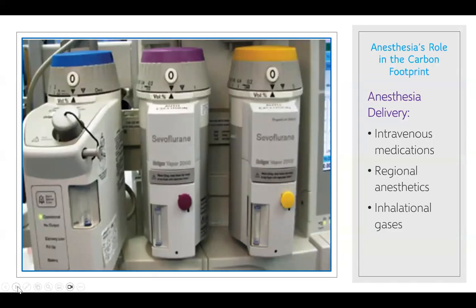So let's talk a little bit about the anesthetic gases. There are several different ways here, and we're going to talk about each one and how they impact or influence our climate health. For anesthesia delivery, we can give it through intravenous medications. We can give it through regional anesthetics, those are peripheral nerve blocks, spinals, and epidurals, and then our inhalational gases. And I don't know who made this picture, but it is completely inaccurate.